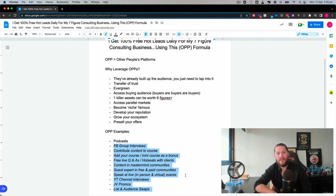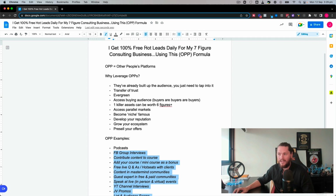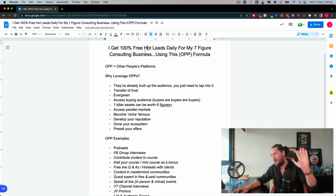That's the OPP formula, right? Other people's platforms. They're out there, they've already been built. How can you tap into it? How can you make it a win-win? Take the scarcity out of it, come from an abundant perspective, and get out there and network and cut these deals. And you can get to a point where you're literally getting hot leads. The reason they're hot is because of the transfer of trust. Hot leads coming to you every single day, 100% for free. You don't have to worry about ad platforms. It's evergreen. The benefits are endless. You just got to get out there and try it, okay?